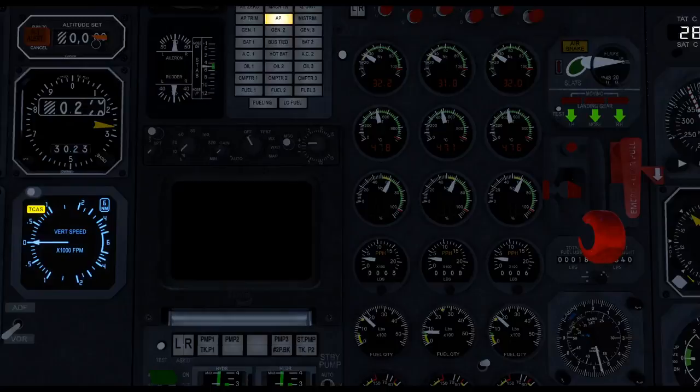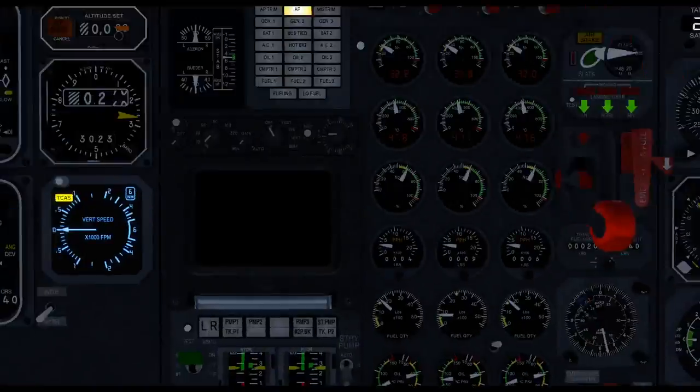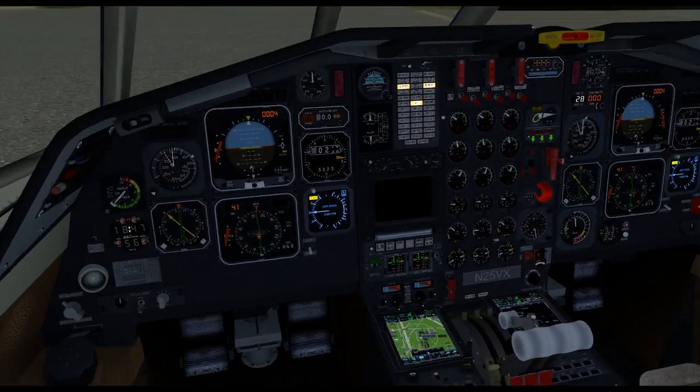APU, GPU, stop, disconnect. Stop. Turn it off. Failure warning panel should be normal.